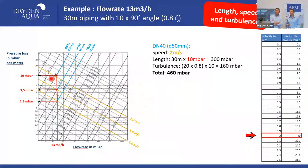DN40, we go up here, gives us a pressure loss of 10 millibars per meter, right? Which is this number here. So we have a total of 30 meters times 10 equals 300 millibars. It's 10 millibars per meter, and we have 30 meters, 300 millibars. This is easy. You did it really well.